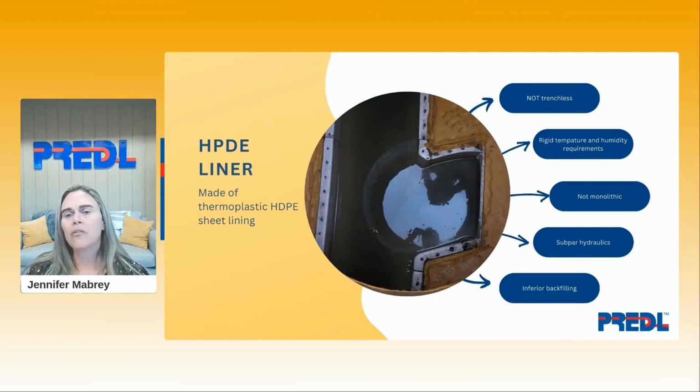Lastly, the cement that's used to backfill this liner is your typical traditional cement, and while that does meet requirements for a structural rehab, it does nothing additional to protect from chemical attack or corrosion.